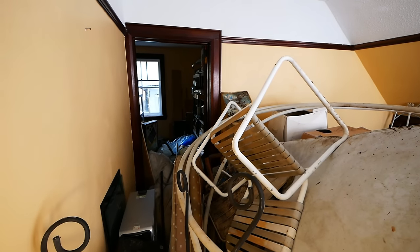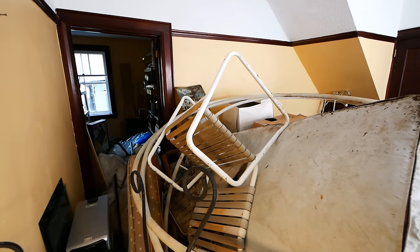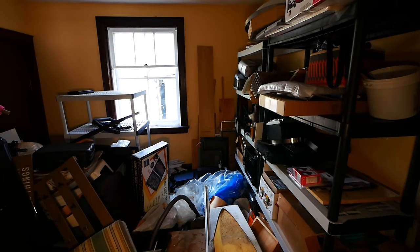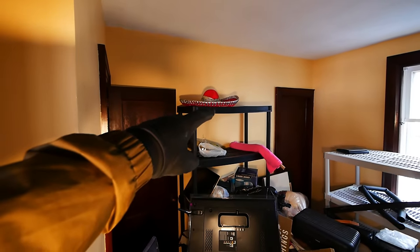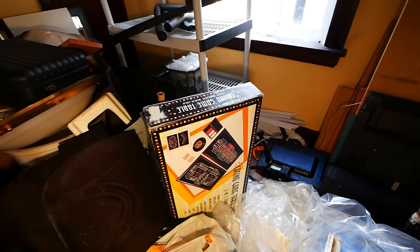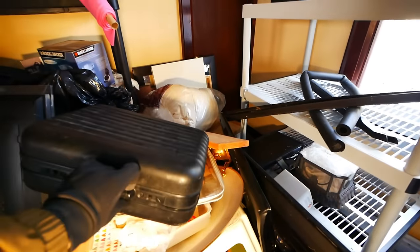How do I get in there? I guess I gotta climb. This is nuts. Wow, more stuff in here. Look at the hat. Sombrero. A casino game. This is nuts. This is empty.